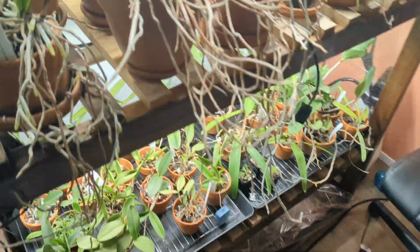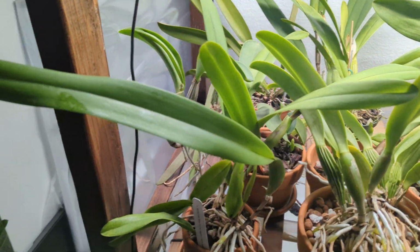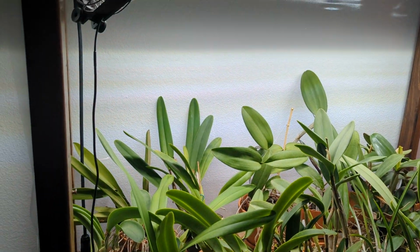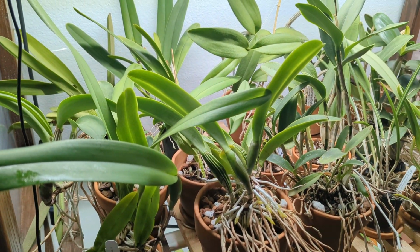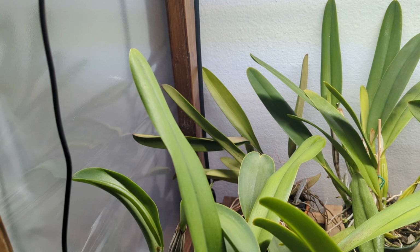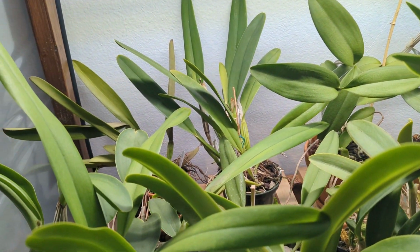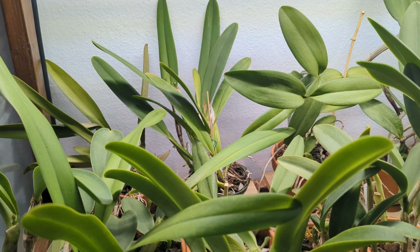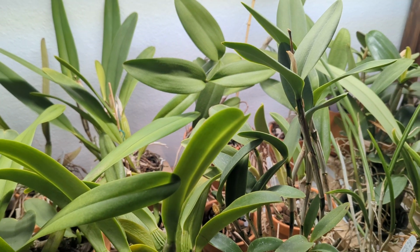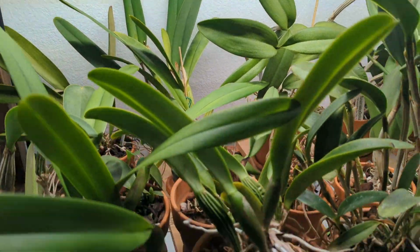But the most interesting thing is my orchids. I made some major upgrades to my plant shelf. So now it's 3/4 wrapped in vinyl to keep the humidity up and so that I don't splash water on my newly painted walls. And I'm really liking it. I've got some more just stapled in. I've got some more plans for that in the future.